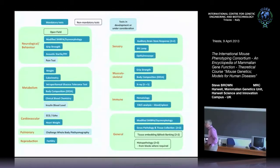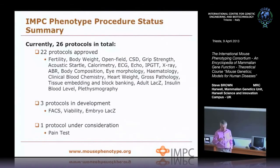Now, you will remember that one of the things that we emphasized in EUMODIC was the standardization of our protocols and operating procedures for each of the phenotyping tests. And we've gone through exactly the same process in IMPC, to some extent building on what we'd already done in EUMODIC. So in fact, we've gone back and minutely analyzed each of these protocols and the parameter outputs that we get from each of the protocols.